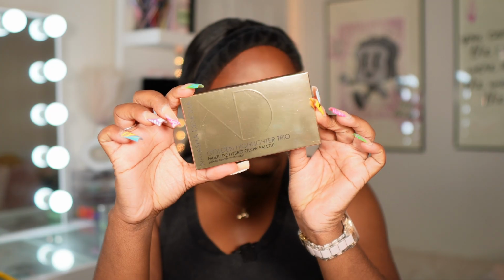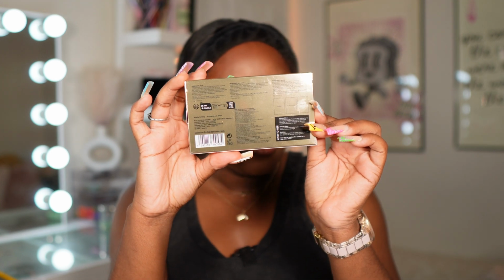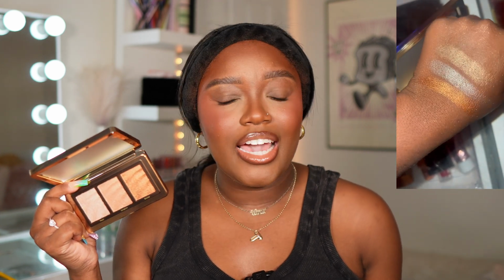This is what the outer packaging looks like. I'm going to show you guys the ingredients in case that is something that you care about. It's also made in Italy, which I love me some Italy formulas. It says that it is an extremely soft, wet powder hybrid highlighter, and it also is kind of like a jelly powder. So we have a light, medium, and a deep shade. I feel like for me, the lighter shade of the palette is probably going to be more of an inner corner highlight kind of shade. I do think these two highlighters I can get use out of.